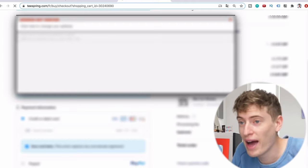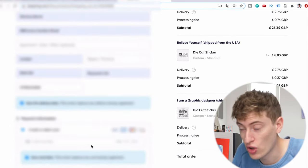Right, there you go. Shipping is expensive. Shipping is £10. Okay, £43. You are one of 10 million fans who supported their favorite creator. Surprising with a website this shockingly bad. Oh my gosh, these die-cut stickers. You've got to pay delivery for each of them when they're coming from the same person. That's insane.